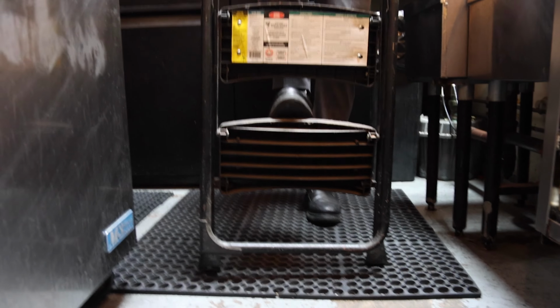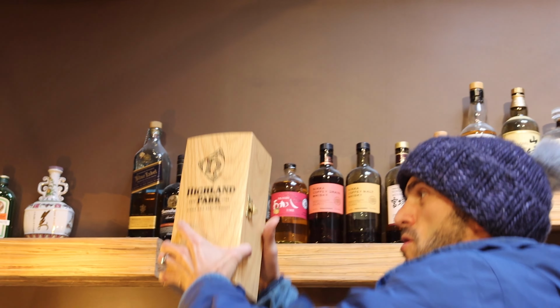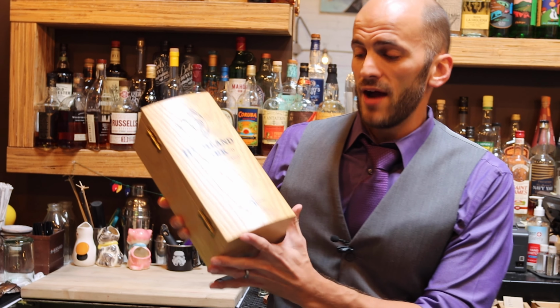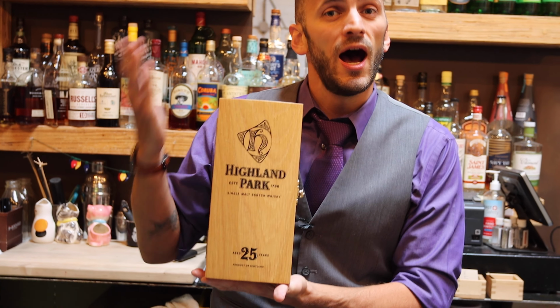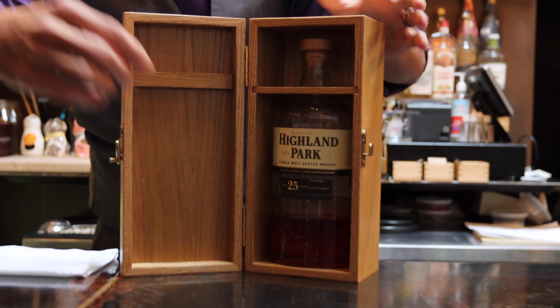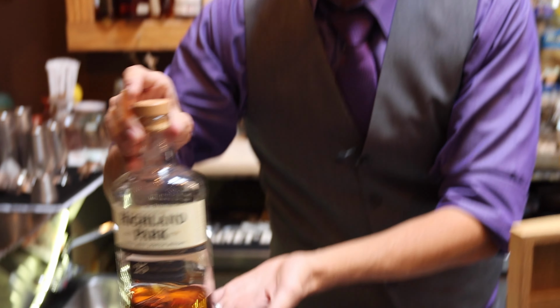If I was tasked with the job of making someone a $100 cocktail here at BACKBAR, well, I'm gonna have to go to the top shelf. Whew. Getting cold up here at the top. Now, in order to make that $100 cocktail, I have to use BACKBAR's most expensive spirit, Highland Park 25 Year. Distilled in the Orkney Islands, most northern part of Scotland. A nice, beautifully aged spirit that we're gonna focus on for this cocktail.